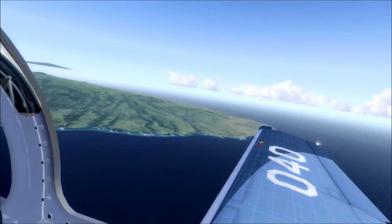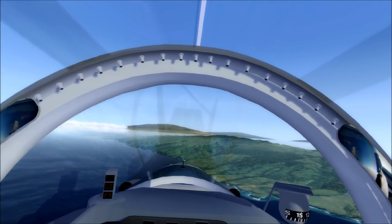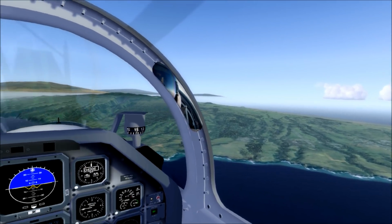Alrighty folks, we made it across the channel, and I can see an airport down there that we are not going to be stopping at today. But welcome to the big island of Hawaii, for which the entire state is named.